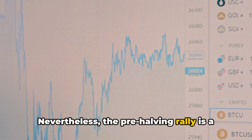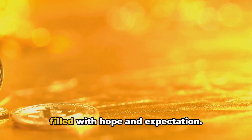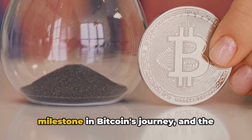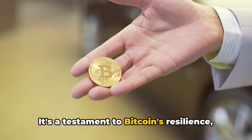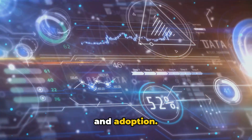Nevertheless, the pre-halving rally is a time of optimism. It's a time when Bitcoin believers are filled with hope and expectation. The halving represents a significant milestone in Bitcoin's journey, and the rally leading up to it is a celebration of sorts. It's a testament to Bitcoin's resilience, its potential, and its growing acceptance and adoption.